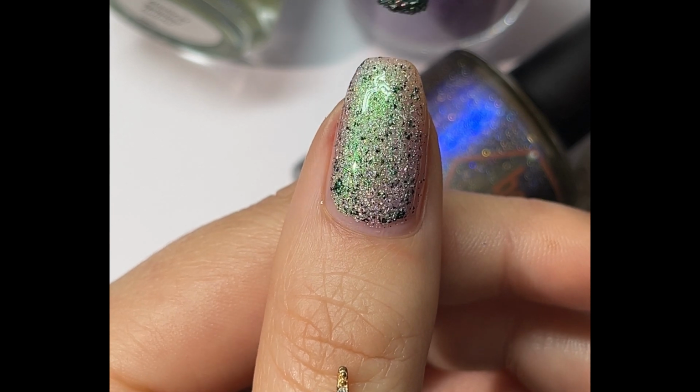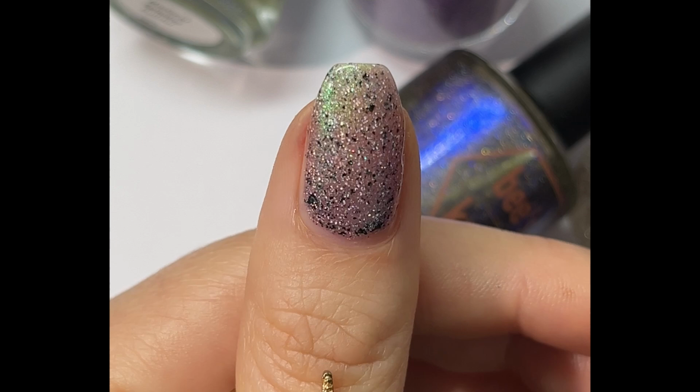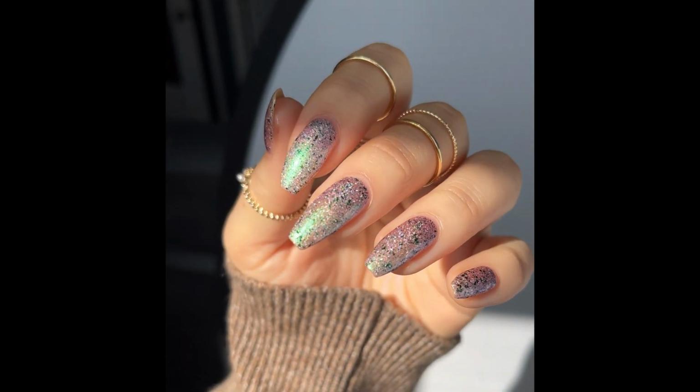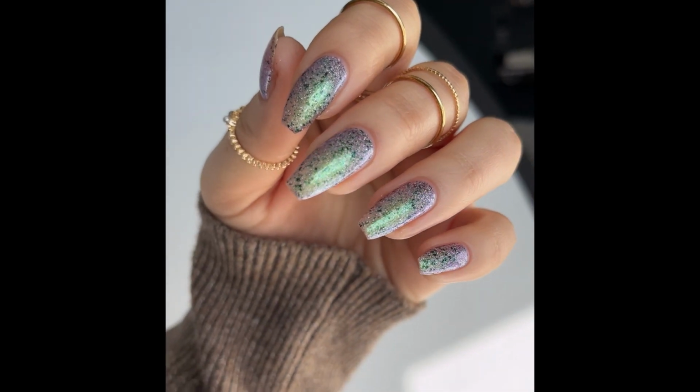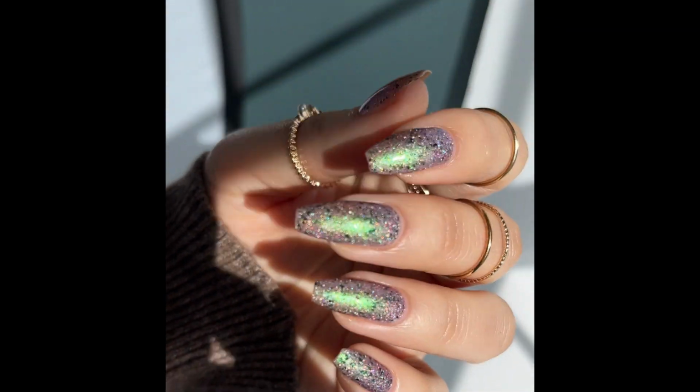You can see how strong the green pulls in this lighting, which my swatch lighting does pull out a lot more, but you can see the blue there and how shifty it is. And this is 3 coats over my natural nails. And this was definitely one of my faves of the bunch as well.